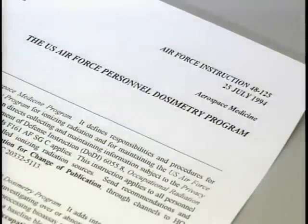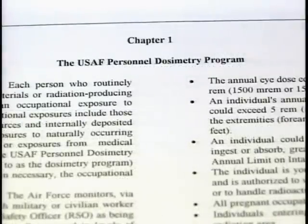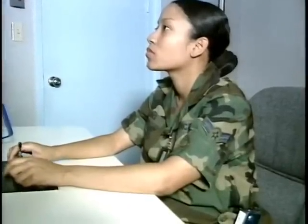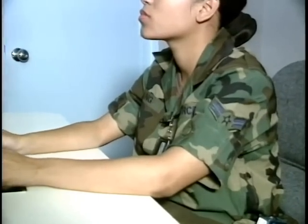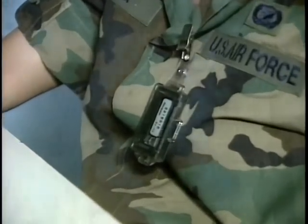Based on the exposure potential, the RSO may decide to place personnel on a monthly or quarterly dosimetry program. Certain jobs require personnel to be automatically placed in a dosimetry program. Pregnant radiation workers are required to be entered into monthly dosimetry. For these personnel, the base bioenvironmental engineering office will assign thermoluminescent dosimeters, or TLDs, to each individual and collect them on a monthly or quarterly basis.